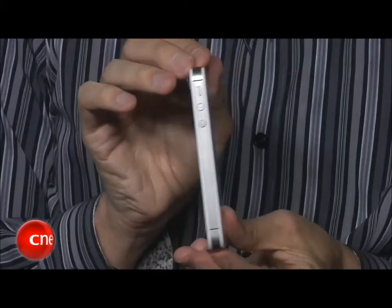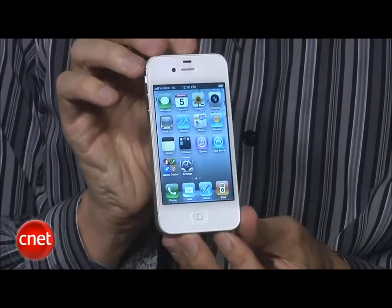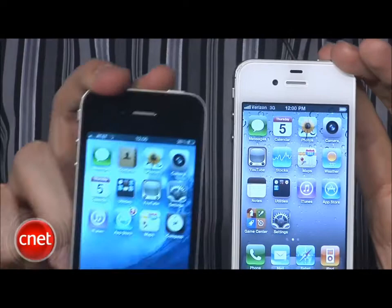We've heard that it could have been the proximity sensor. We also heard, remember, on the 3GS there was some discoloration on the white iPhone, so we never know. But this device is finally here. We're going to show it to you. Of course, it is exactly the same.